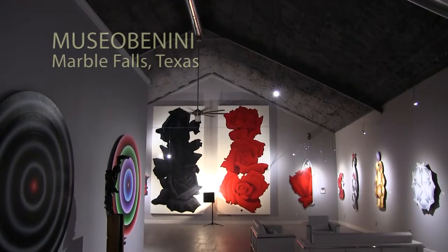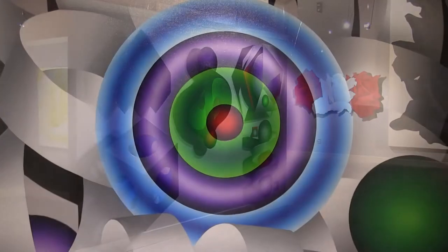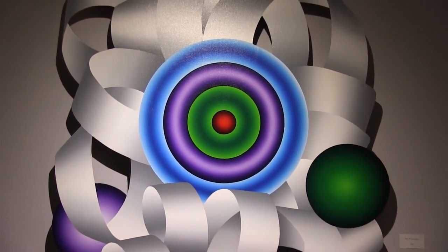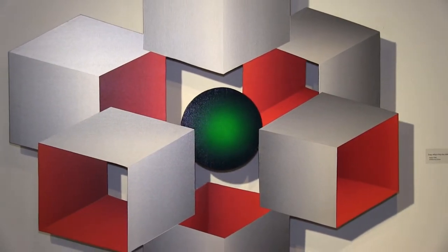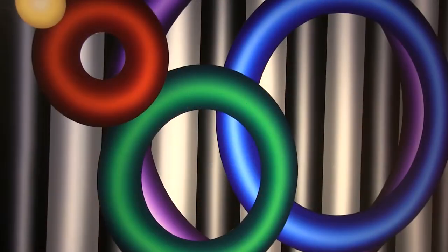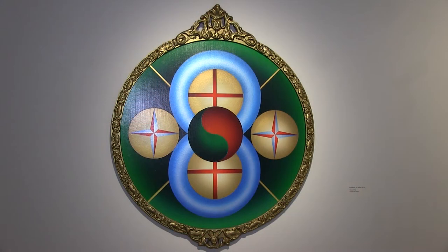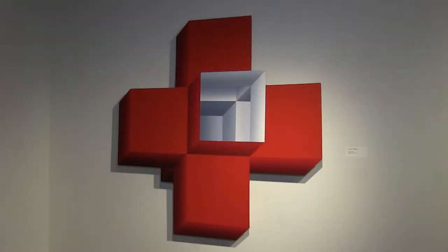We're here today in particular because of Benini's Alla Geometria exhibit. We were so thrilled to go down to Benini's ranch in Marble Falls, Texas, and see all of these wonderful geometric pieces. They fit so perfectly with the art in our museum because they are all geometric, very colorful, and very beautiful. So we are so pleased that we got to visit the ranch and see all of his other work as well. And we selected these pieces that fit in just perfectly with the ideas of our museum.